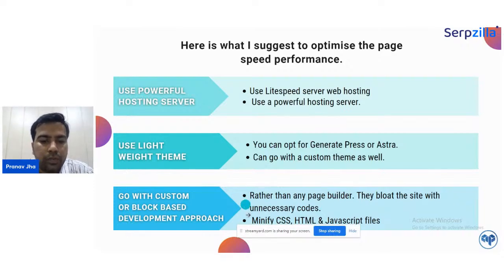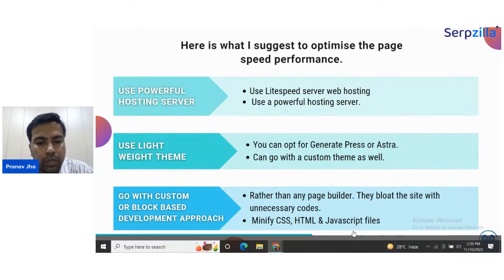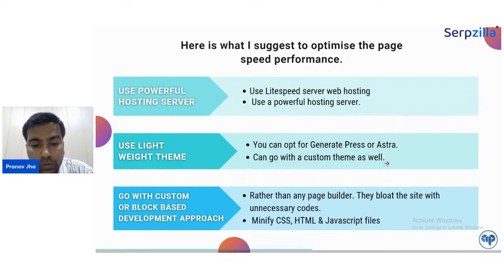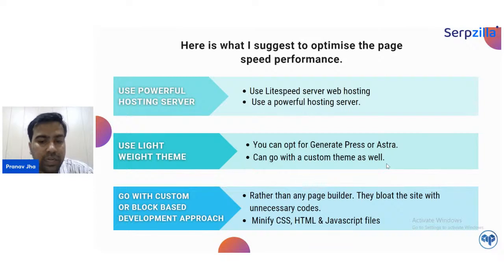And then apart from that, I will recommend you minify your CSS. Many people use inline stuff, right? Inline is basically, if you research it, they are not using files, they are basically doing open coding on their particular website. So I will recommend, as other experts also say, you can use WP Rocket or Cache, or you can optimize your CSS and HTML.